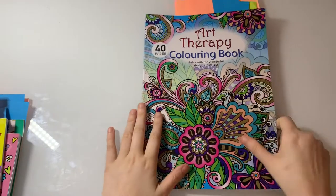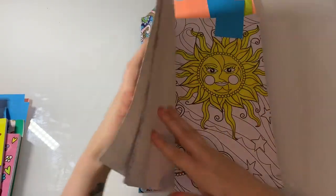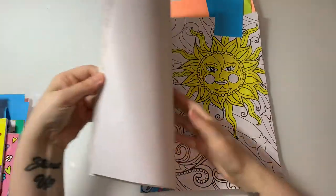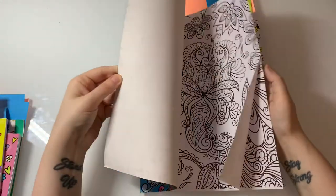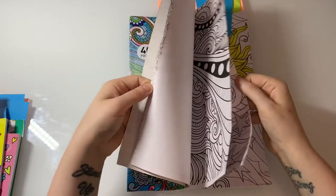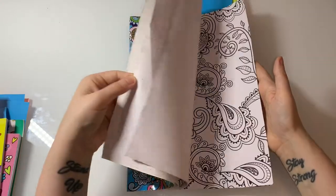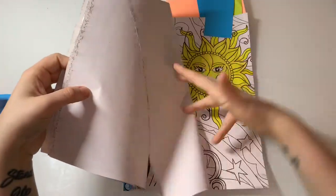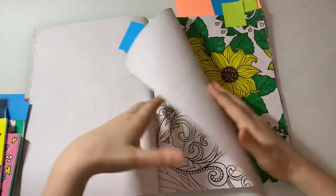And the last one for this video, guys, is Art Therapy Colouring Book. And I've done a few in here. This is my current WIP in here. And this book is just patterns. It has really crappy paper, but it's patterns. If you like your patterns, you'll like this book. But I've got that WIP going. For the rest, I've completed.